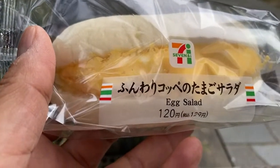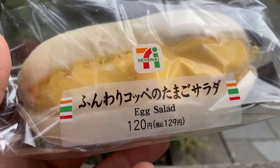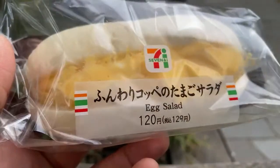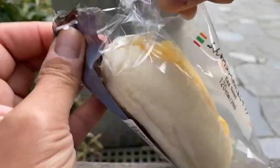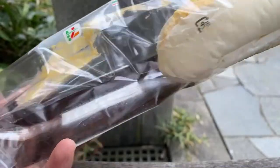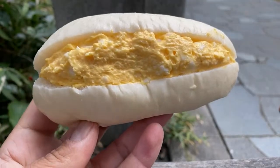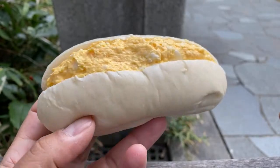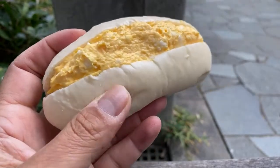So this is a funwari kompe. Kompe being the type of bread. I guess it's a French word. A soft tamago sarada, egg salad sandwich. And Japanese egg salad, it's unique. It's so fluffy, light, you know? Whoa. This is the Japanese sandwich. I wish they toasted the bread or it was whole wheat or something. But this is funwari, which means a really airy bread.